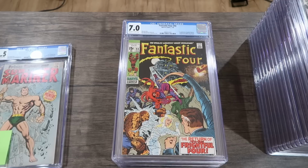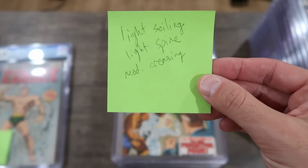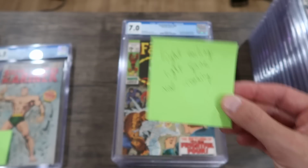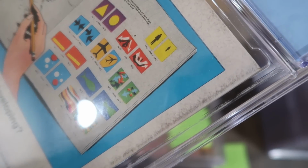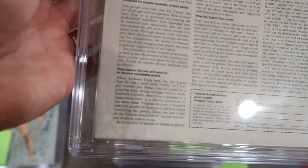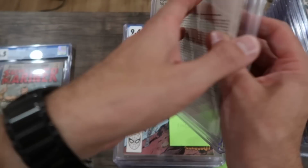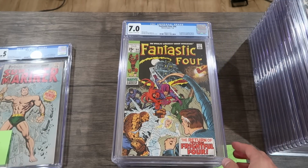Next up we have Fantastic Four '94. This is the first appearance of Agatha Harkness in a 7.0, and the graders' notes say light soiling to cover, light spine stress lines to cover, and moderate creasing to cover. So the light soiling is interesting. It's on the back, and as you can see, it's pretty significant, right? I mean, this book is dirty. And this is considered light, all right? So it's not very light and it's not moderate. It goes very light, light, and moderate. It's somewhere in the middle, which could be easily improved on the back.